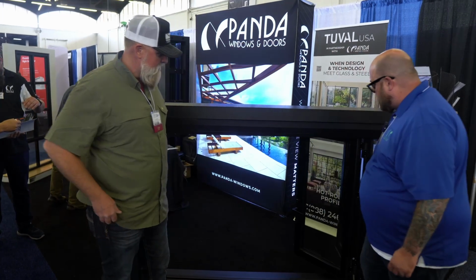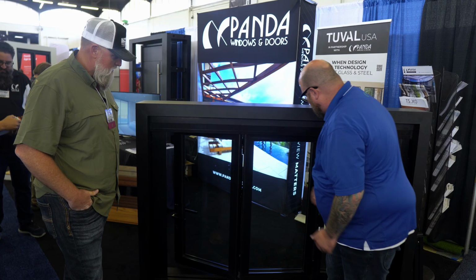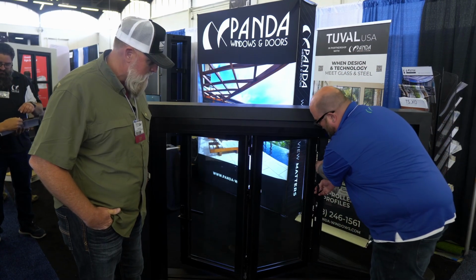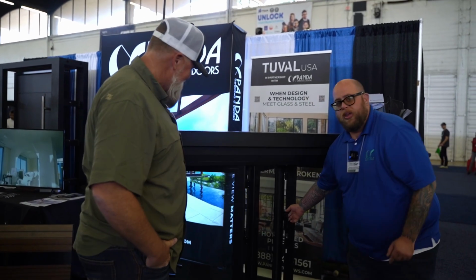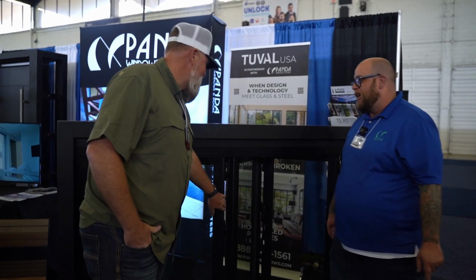Now, another cool feature about this door, if you've got kids, animals, or anybody that struggles to operate a door, you've got these pinch-proof gaskets. So as I close this door, you feel pressure, but you're not getting hurt. I can't believe that. So if you've got little kids running around, you've got animals. I was just thinking about that. Yeah, and you'll feel pressure, but you're not going to lose your finger. Perfect.